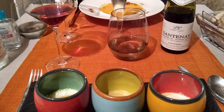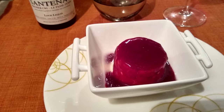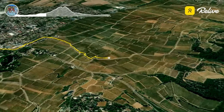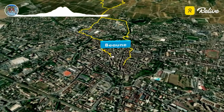As I mentioned, we had a great meal at that restaurant and some wine there. We really enjoyed the food in the Beaune area. It was just amazing. Being able to go out and walk in the vineyards and just wander around and enjoy the beauty of the area. So if you're in the Burgundy area, we highly recommend that you spend time in Beaune and just enjoy this great city and the surroundings of the vineyards.